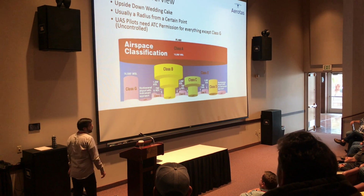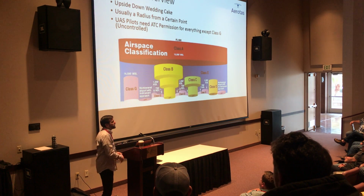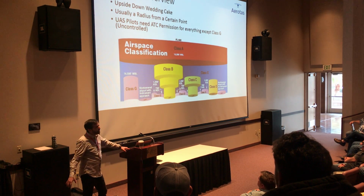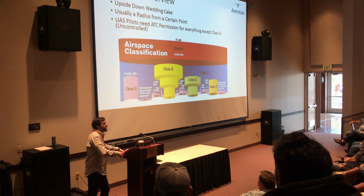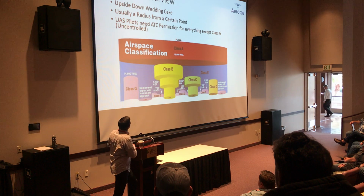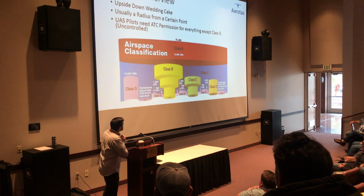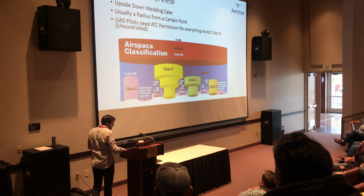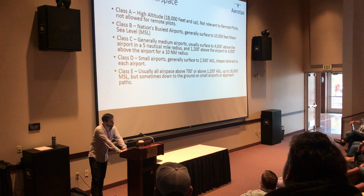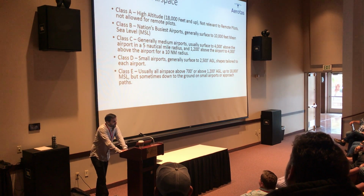Now, what air traffic control permission means has been changing a little bit over time. You can get permission directly from the FAA. You can get permission from the control tower as well. But for the purposes of the test, the answer is you need permission from air traffic control for everything except Class G. So, reviewing this again a little bit.